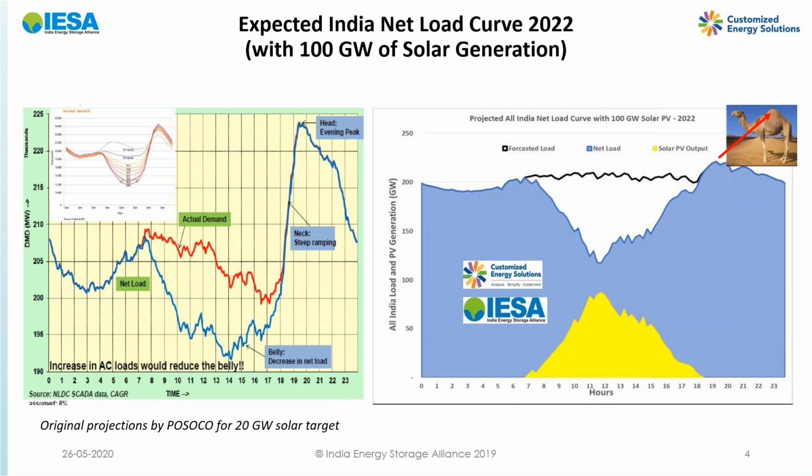But now, going forward, since we are expecting close to 100 gigawatt solar installed, or maybe slightly less, since rooftop solar penetration has started increasing slower than what was expected, we expect around 80-85 gigawatt of solar to be installed by 2022. And in such a case, the right-hand side chart represents the kind of net load shape which the system operators can see. One of the biggest challenges here is that the ramp rate requirement is not only during the 2 or 3 hours in the evening, but it is going to be a much more sustained ramp rate requirement.